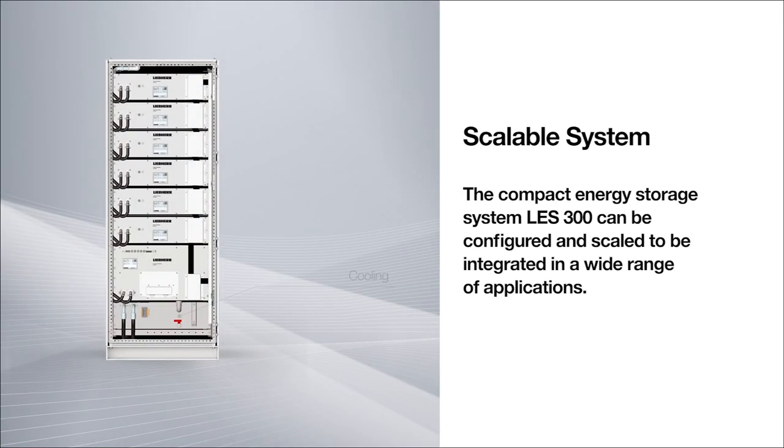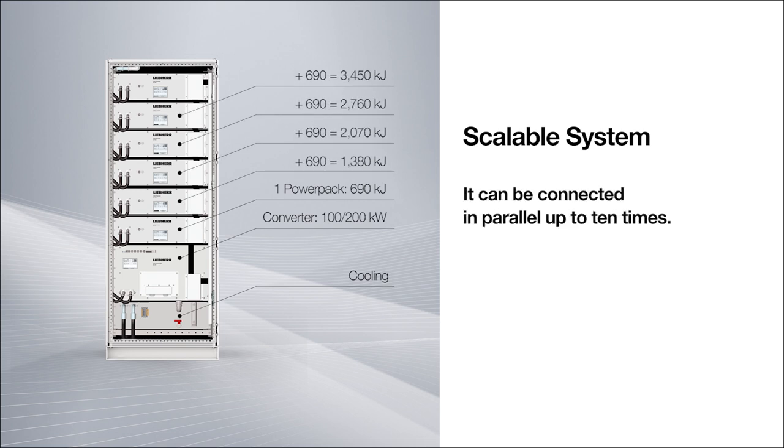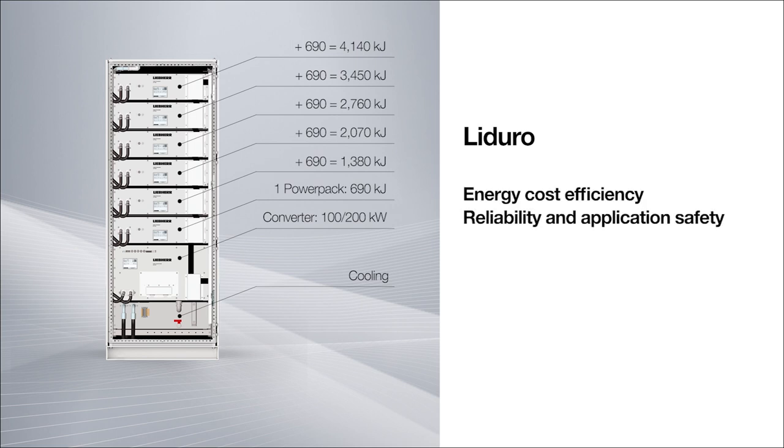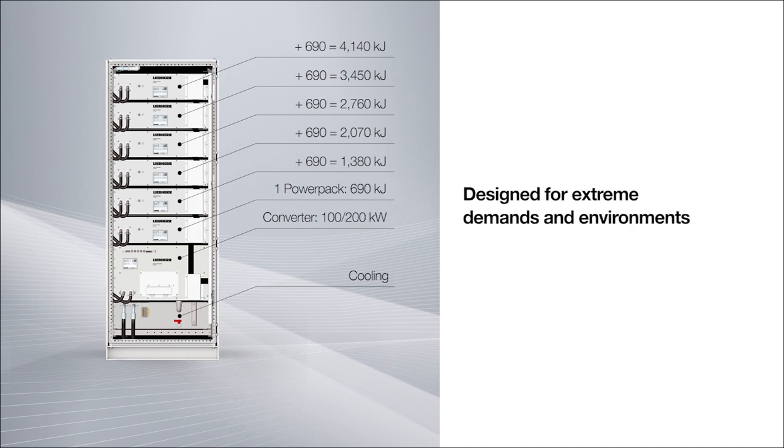The compact energy storage system LES300 can be configured and scaled to be integrated in a wide range of applications. It can be connected in parallel up to 10 times. Liebherr's compact Liduro series ensures energy cost efficiency, reliability and application safety, low to no maintenance and an easy integration. It is designed for extreme demands and environments.